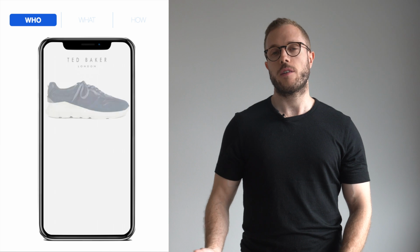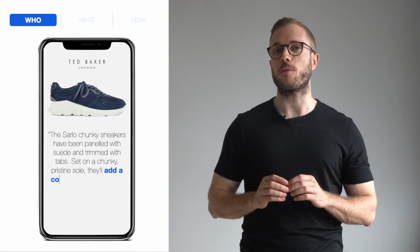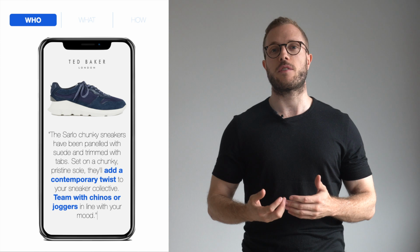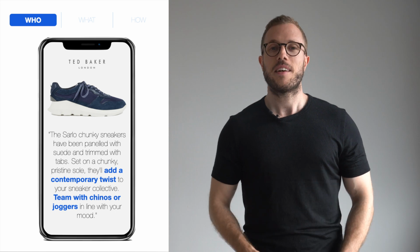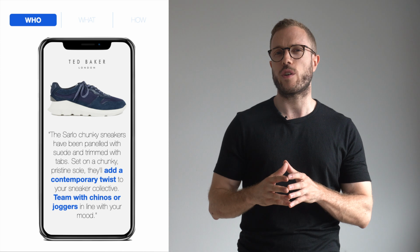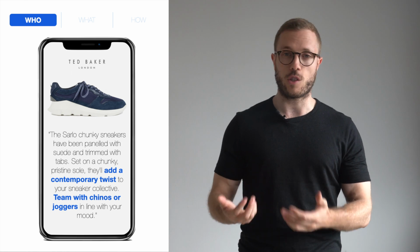And that one is from Ted Baker. The Sarlo chunky sneakers have been paneled with suede and trimmed with tabs. Set on a chunky, precise sole, they'll add a contemporary twist to your sneaker collective. Team with chinos or joggers in line with your mood. These sneakers are aimed more towards someone with a busy lifestyle, working 9 to 5, and willing to be able to pair these sneakers with multiple looks, including with chinos or joggers.